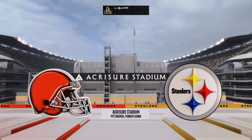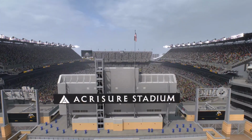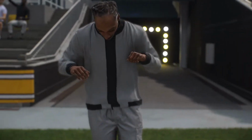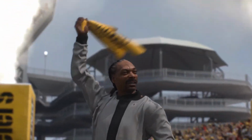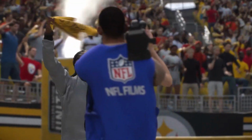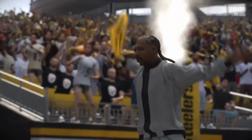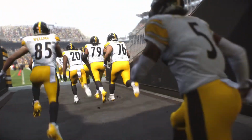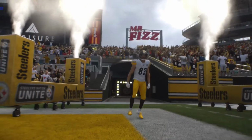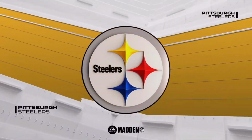We're here at the confluence of the Ohio, the Allegheny, and the Monongahela Rivers, and welcome you to Acrisure Stadium on the North Shore of Pittsburgh, the home of the Steelers. Coming up, we've got a good one in store. It's the Cleveland Browns and the Pittsburgh Steelers. Fans, on your feet, and welcome your 2029 Pittsburgh Steelers.